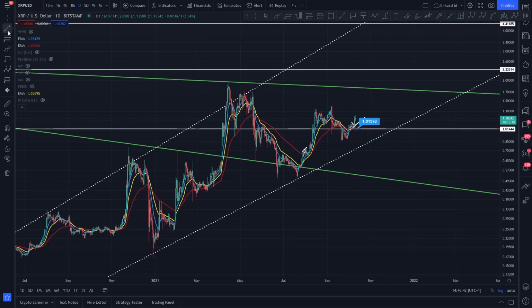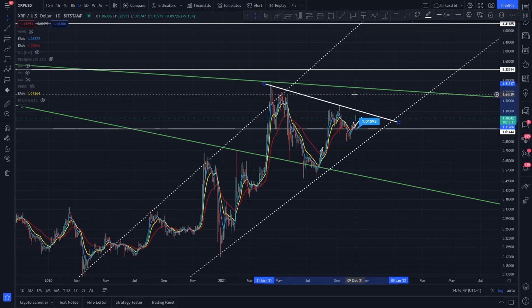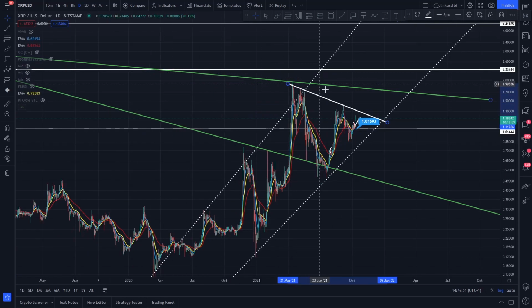So this is the key level of resistance right now for XRP. Look, this trend line, you see that? This green trend line here, this is the cup and handle pattern from the weekly time frame that I'm anticipating you run into, come back, create a handle, break out, basically a large handle.